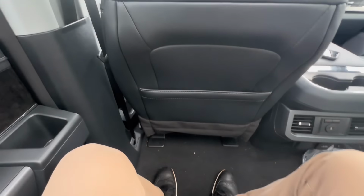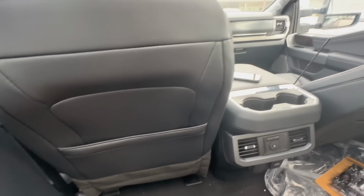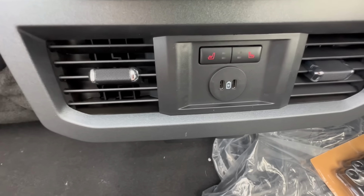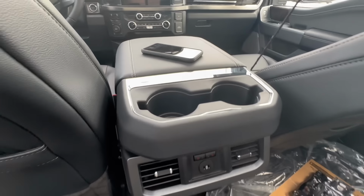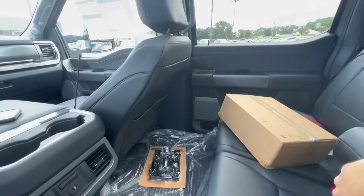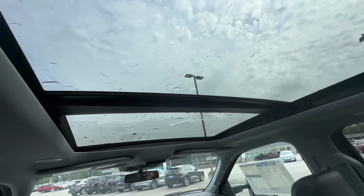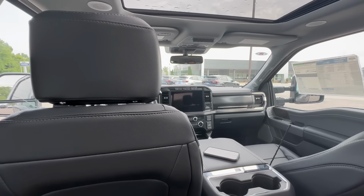Here you have massive amounts of leg room. These nice leather seats here, perforated. Down here, you got your heated seats. You got your USBs. You got your cup holders, and you got your armrest cup holders here. Here you get a full picture of the panoramic sunroof right here. Very roomy, definitely can comfortably sit 3 people back here.